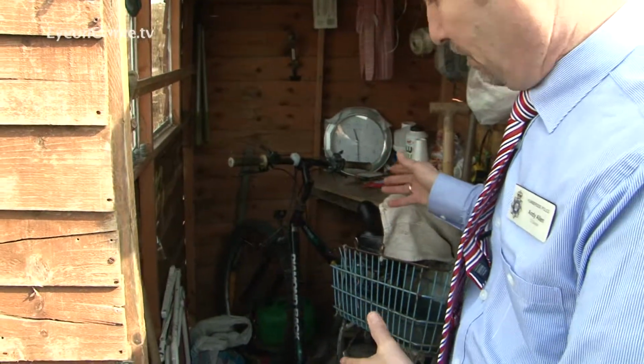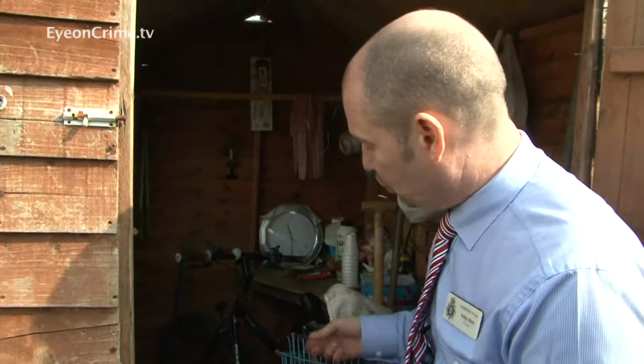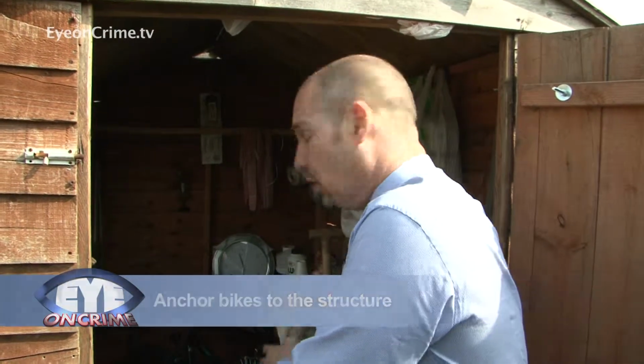Either the fabric of the building, if you can get it to the floor, one of the rafters, put a ground anchor in, put the chain around the bike, and then through the anchor. It just means that should somebody actually break the door open, they're going to have to then go to cut the chains before they can run off with the pedal cycle.